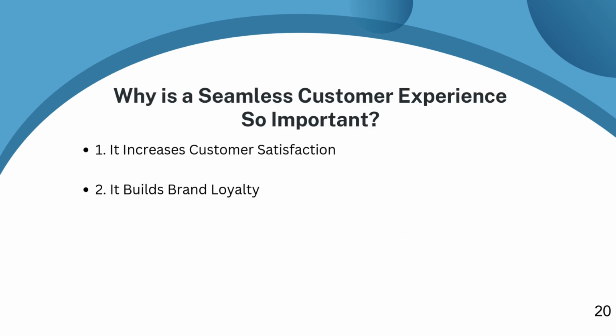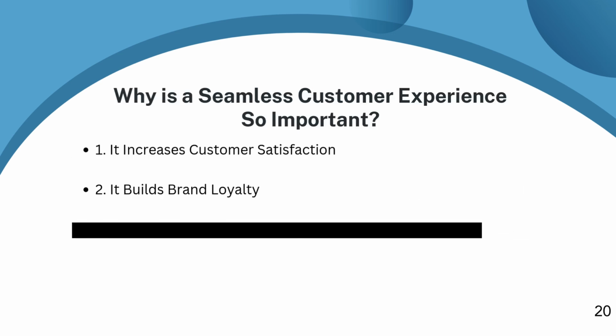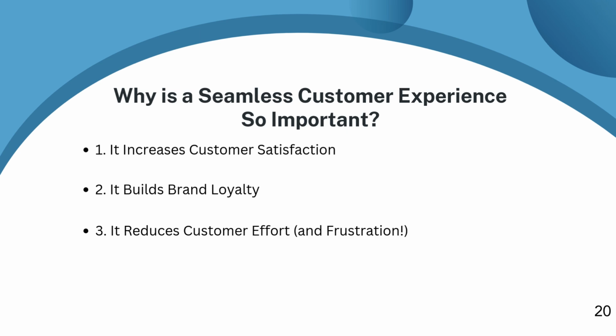It reduces customer effort and frustration. One of the biggest reasons customers abandon a brand? Too much effort. If they have to work hard to find what they need, they'll move on. A seamless experience removes friction by offering continuity. No need to restart every time they switch platforms.